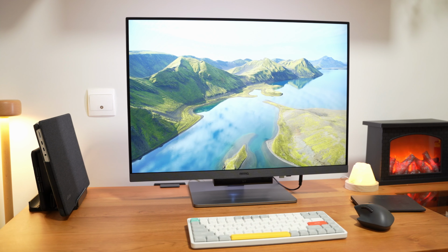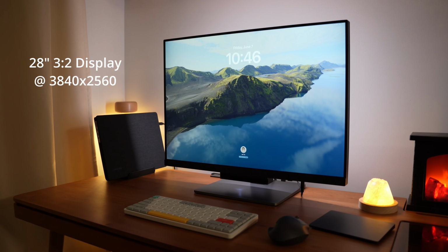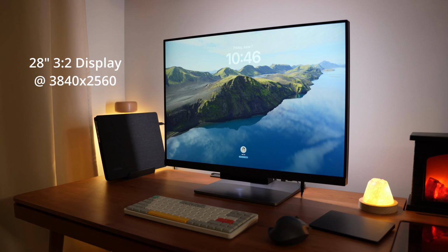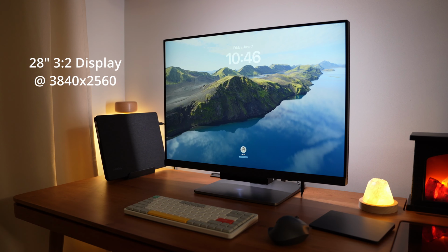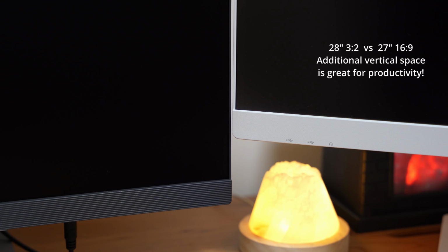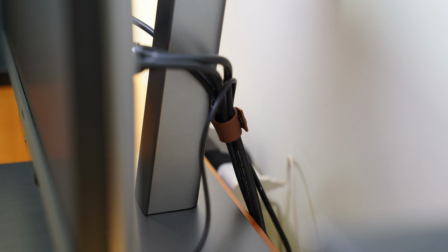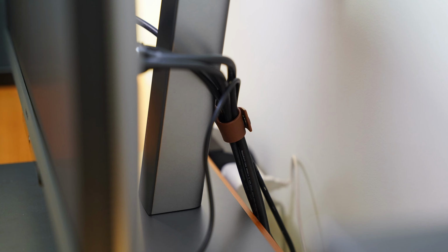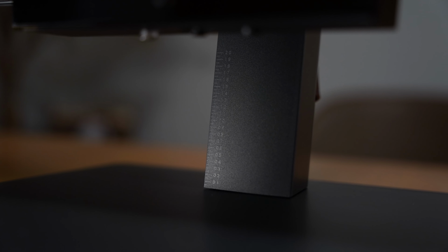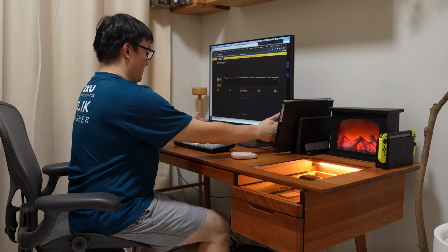First impressions? The aspect ratio is unconventional. This 3:2 ratio screen offers a resolution of 3840 by 2560, essentially a 4K display with extra vertical space. I like the little touches that BenQ put on this display, like this leather-like cable strap at the back, and this scale measurement on the stand itself. It makes it easier to set the monitor to specific heights.